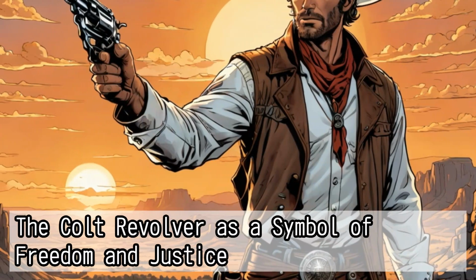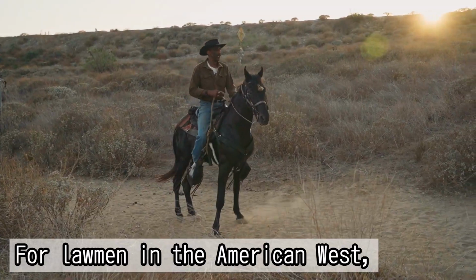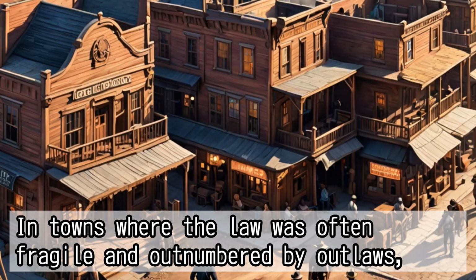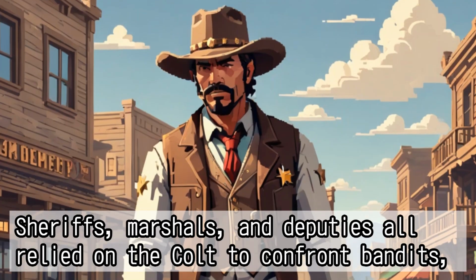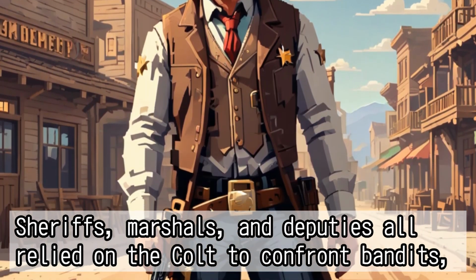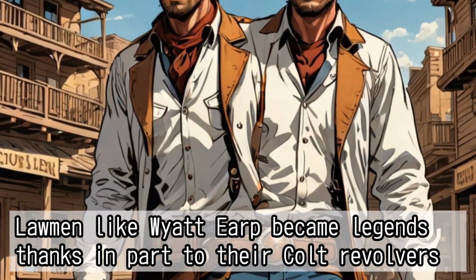The Colt Revolver as a symbol of freedom and justice. Lawmen, the Colt, and a fight for law and order. For lawmen in the American West, the Colt Revolver was more than just a weapon, it was a badge of authority. In towns where the law was often fragile and outnumbered by outlaws, the Colt served as a critical tool in maintaining order. Sheriffs, marshals, and deputies all relied on the Colt to confront bandits, enforce the law, and protect their towns from chaos. Lawmen like Wyatt Earp became legends thanks in part to their Colt revolvers.